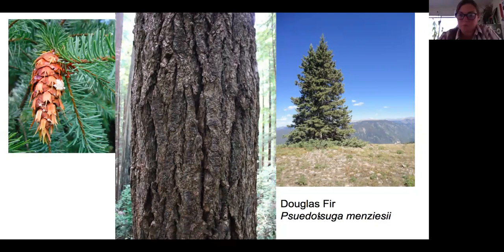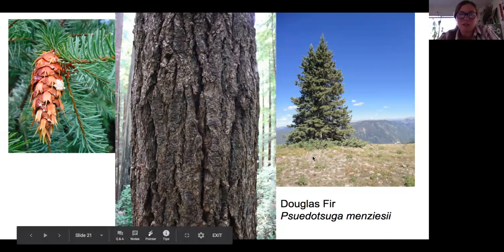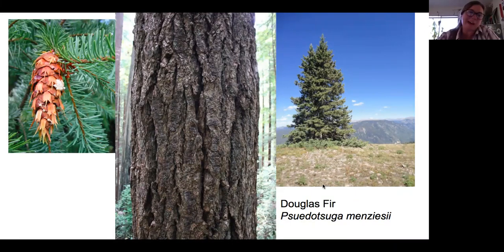Okay, so this is our Douglas fir, Pseudotsuga menziesii, people say it differently. And to me, this is iconic, right? As soon as I see this, what we call a habit, or how the plant grows, here on the right, you recognize, oh, I know that plant. That's our tree, right? That's like the Pacific Northwest tree. People have it tattooed all over their bodies in the Pacific Northwest. And it has some, you know, key identifying characteristics.